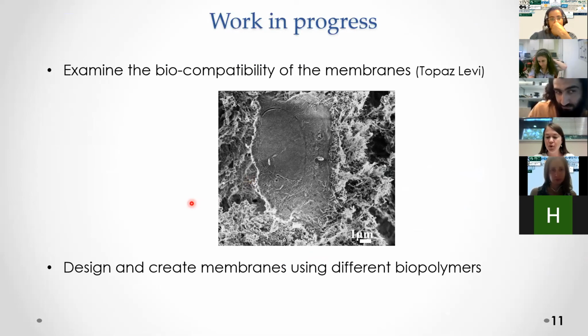Today, we're working on two main things. The first thing is to examine the biocompatibility of these membranes. Here you can see a cryo-SEM image we took of a cell on top of our membrane. The second thing we're doing is designing and creating new types of membranes composed of a different variety of biopolymers.